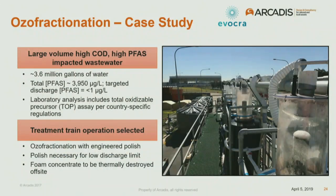So this is an example of what this system looks like. It's a system that we installed in Australia, in Brisbane. At the time, we were treating a really recent major AFFF spill that had impacted a sewer, so a bunch of wastewater from that sewer was stored until it could be treated to such a level that it could be discharged. It was 3.6 million gallons in total, and this was a pretty challenging water to treat because it had a lot of organic carbon in it. And because of the jurisdiction where this was located, they actually mandate TOP assay testing. So we were using TOP assay to assess the performance of the treatment system.